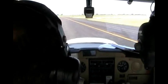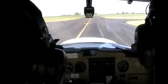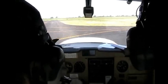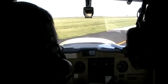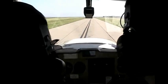Sometimes it helps if you just kind of hold the middle or something. Okay, we're going to 1-8 on taxiway. Do we hold short here or just taxi out? And this is going to get hard to... Steve's probably in there laughing at me right now. Oh, everybody does it.